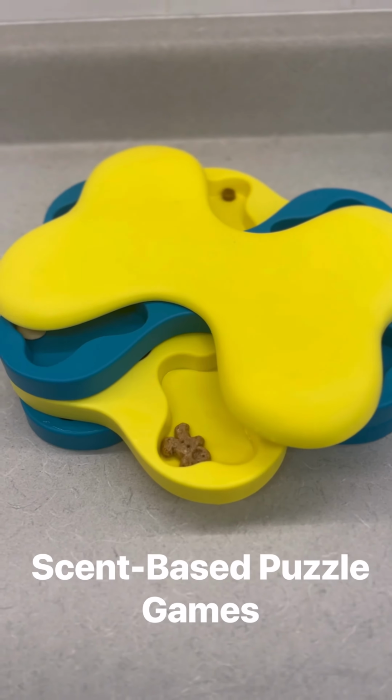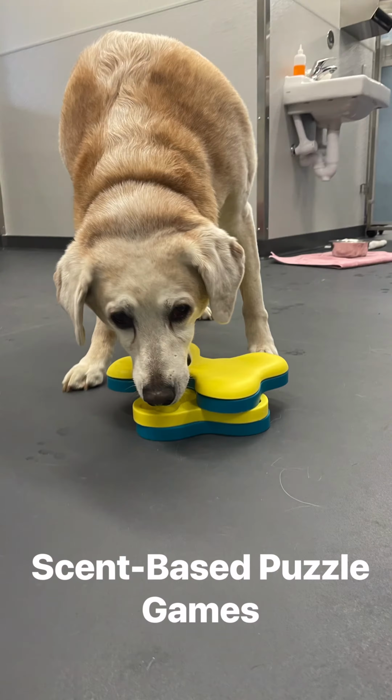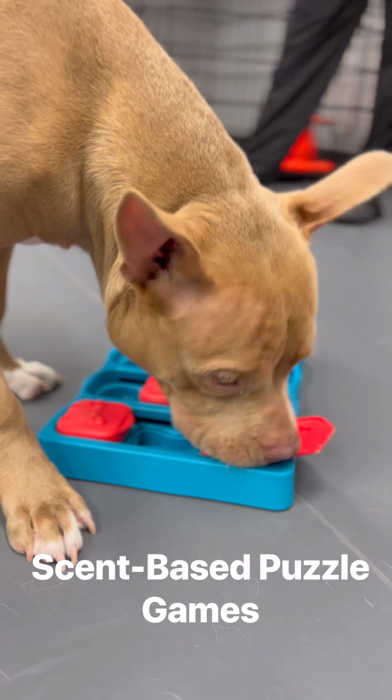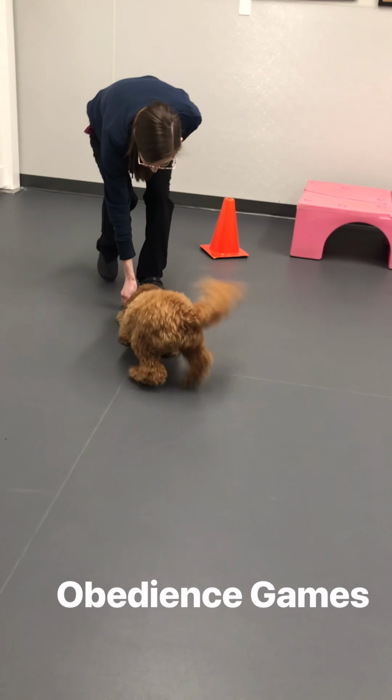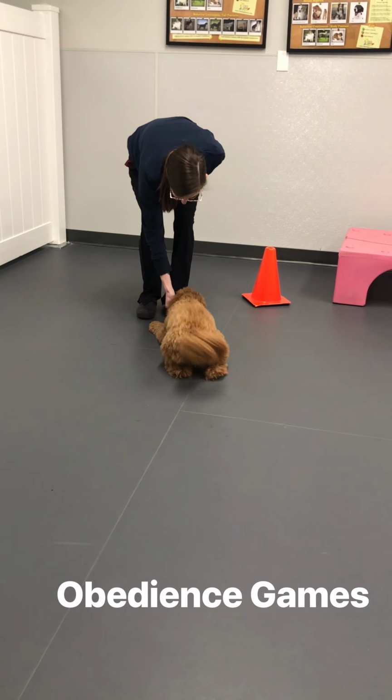Now for the fun and games. These scent-based puzzle games are great for rewarding pets while mentally stimulating them. From hounds to toy breeds, every dog loves searching out a tasty snack. Our obedience games are popular with our dogs and owners alike. Pets love the stimulation that fun training can bring.